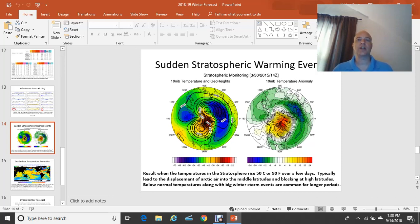What happens with sudden stratospheric warming events is temperatures rise in the stratosphere, which is the second layer in the atmosphere. We live in the troposphere. That's where all our weather occurs. But above that troposphere layer is something known as the stratosphere. And research has shown that temperatures rapidly increase in the stratosphere, on the order of 50 or even 90 degrees in just a few days.